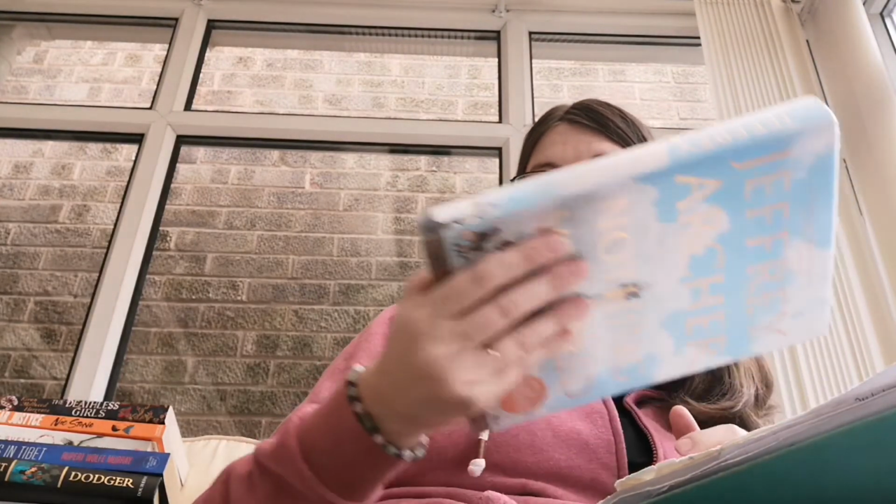So yeah, Nothing Ventured by Jeffrey Archer. So that was N. For D, I've decided to carry on with one.